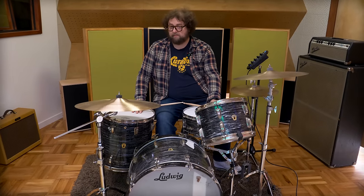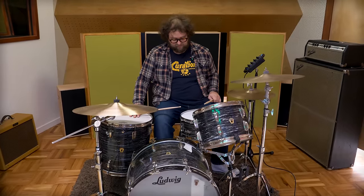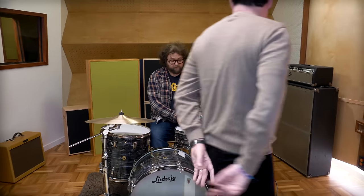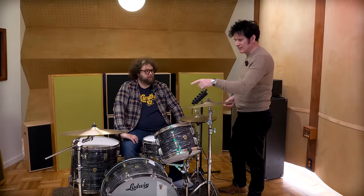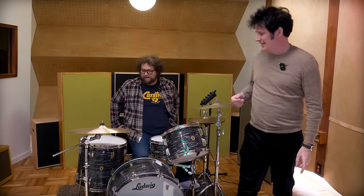It survived the fire. Luckily, it was put away. But yeah, this is our house kit. So if you come to record here, you have the option to use this great kit. And some very old Zildjians here. Very old Zildjian cymbals, which you cannot use if you come here because they break.